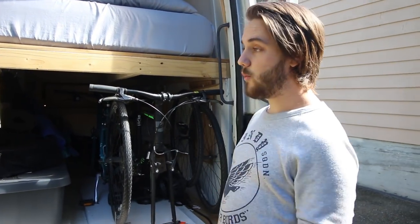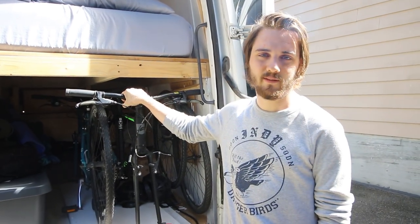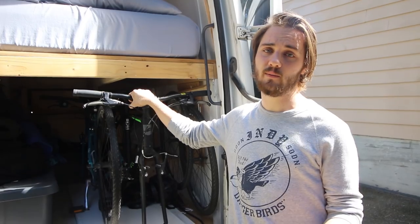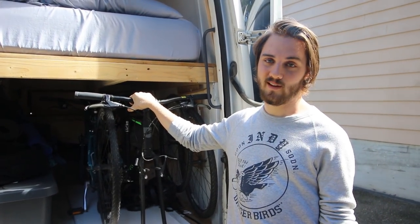We had a couple big priorities for this garage. One was to have our bikes really accessible, because before we really didn't have our bikes very accessible, therefore we did not ride them very much. So we're hoping that this time we'll ride our bikes more because we can access them better.